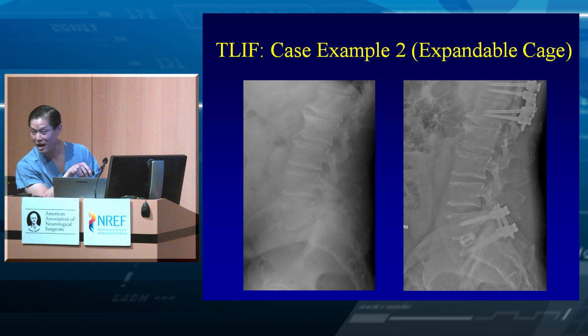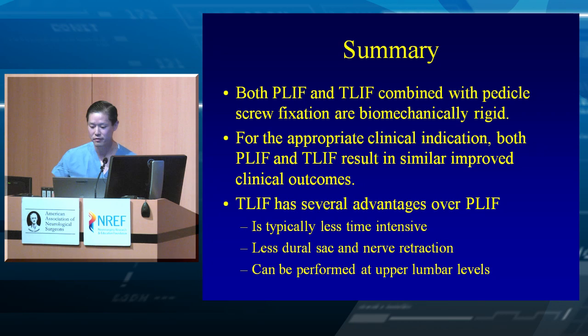So, in summary, I think both PLIF and TLIFs are, at least based on the studies, very comparable in terms of clinical outcomes. And I'm a TLIF person, so I'm biased. I think it's typically less time intensive, definitely less dural sac and nerve retraction. I showed you that video. And it really can be performed at any level in the lumbar spine. That's it. Happy to answer any questions.